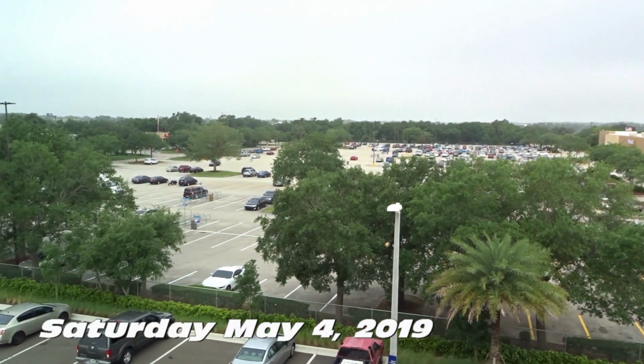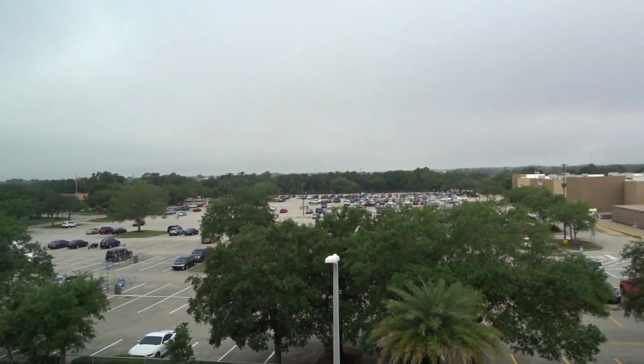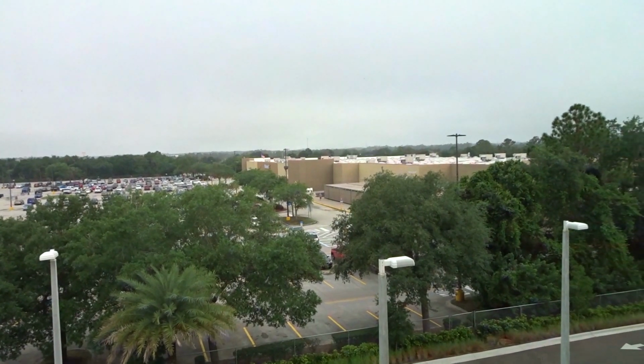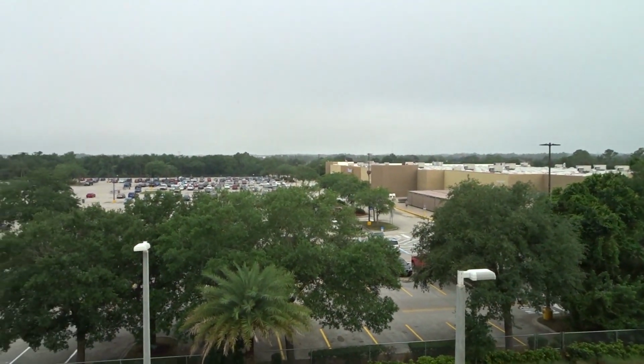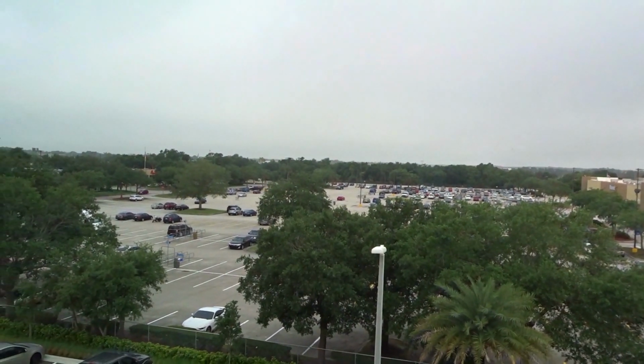Good morning, everyone. It's about 8:45 here in Palm Bay. The ceilings are pretty low. Fog is amongst us. At about 10 o'clock, we're going to start our safety briefing. And then later on this afternoon, it's going to be a tour of Avidyne. Looking forward to bringing it to you.